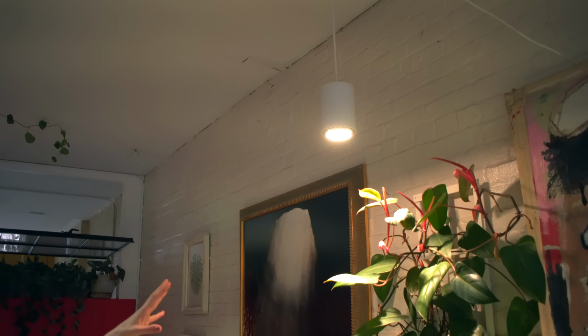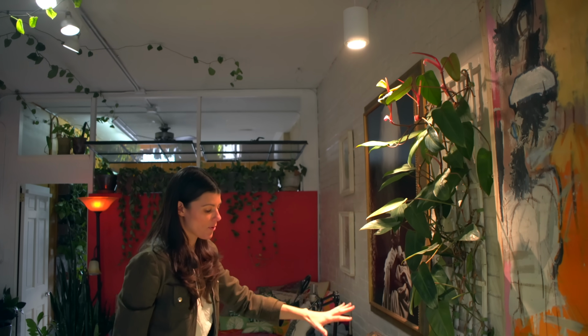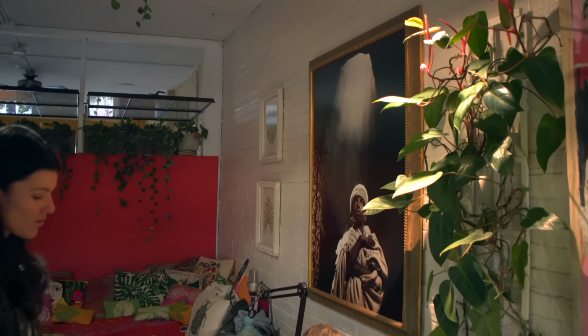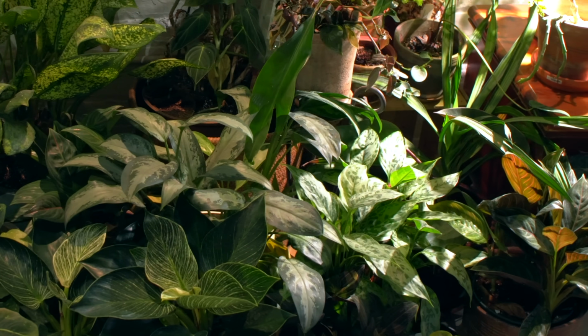I have 3 of these in my house. They're kind of a little bit more pendant shaped, so you get really high light from here, and of course down here you're starting to get into the low to medium light range. So you're going to notice that a lot of the plants that I have down here are plants that can handle a little bit more lower light.